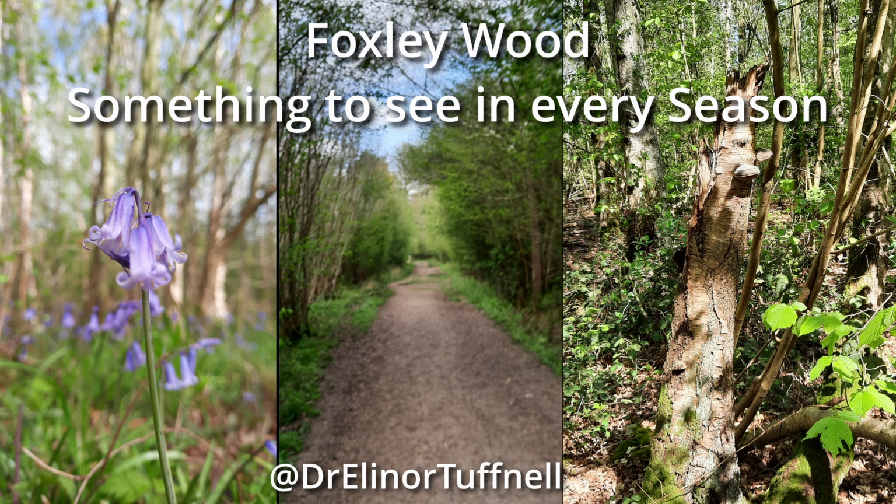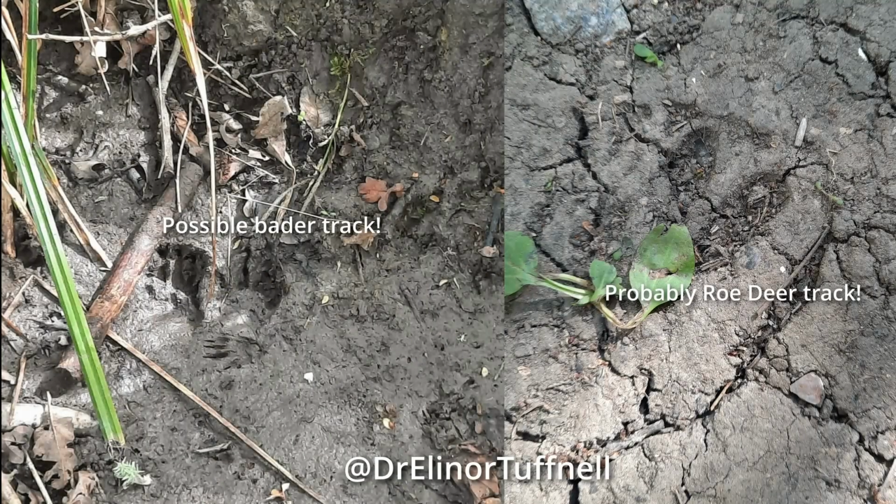I really hope you've enjoyed this ramble through Foxley Wood, and that you learned something new about ancient woodlands and native species. If you're in Norfolk, England, I do recommend visiting Foxley. Bluebell season is from late March till early May, but Foxley has something to see for every season. The wood is at its most colourful in the summer, with a variety of native wildflowers blooming throughout the summer, and autumn sees a fascinating array of fungi. Winter is quieter but still beautiful, and muddier weather means you can see animal tracks left behind much more easily.